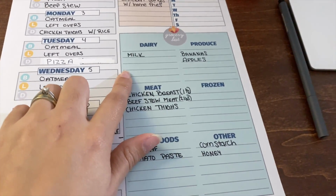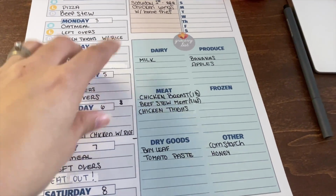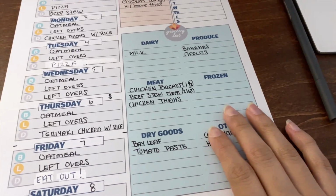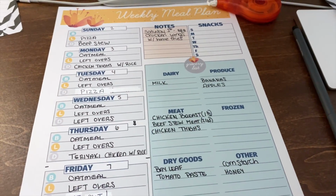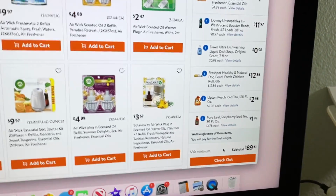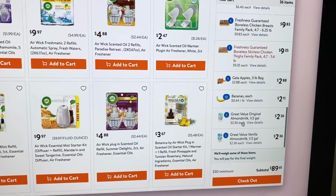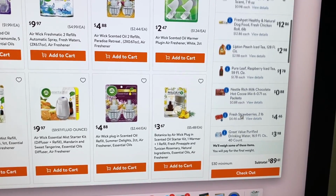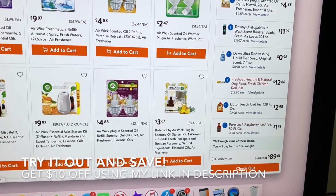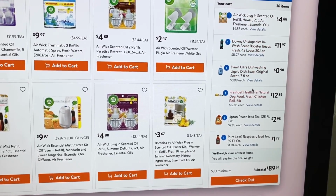So these right now are the items that I have to buy in order to complete my meals. Of course, I have to add in the French bread, but everything else I do have, and I'm gonna go ahead and place my order on the Walmart grocery pickup. So I have put in all of the items that I needed to get that was on my list. It's a combination of both grocery and for the home.